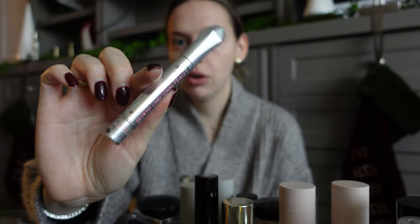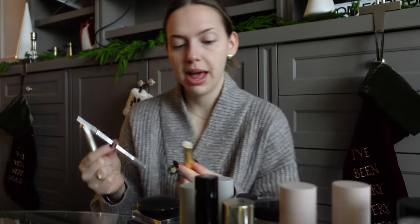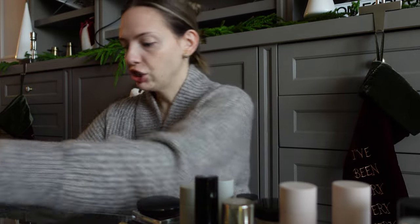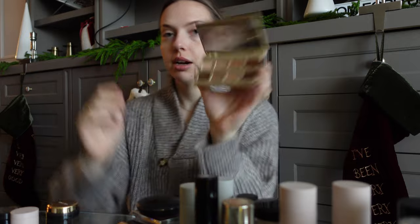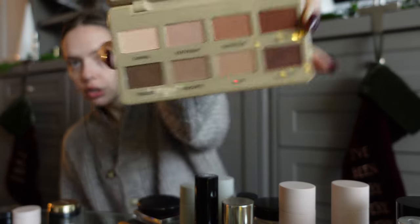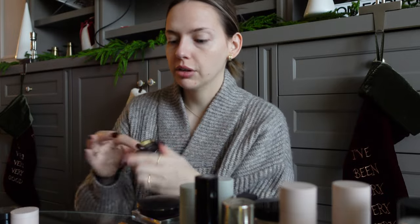Eyebrows, I've got my Benefit Brow conditioner, the Precise Eyebrow Pencil, and then the Merit Brow Gel. And then for eyeshadow, Supreme Nudes Matte Masterpiece by Artist Couture. They're just a bunch of matte nudes, which I love. And then I've got a couple other single eyeshadows.